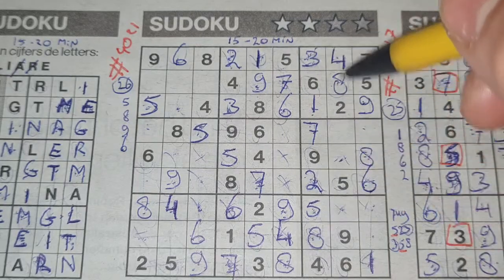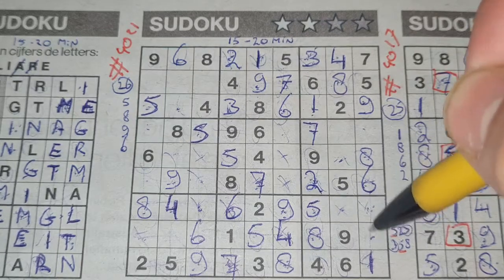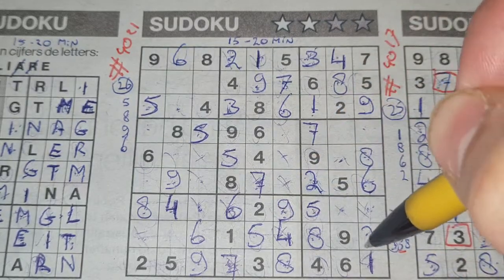2 in this column, 2 in the other column. So in the last column, the only two places left for the 2 should be here or there. We see there 2, no 2 there, 2 should be here.